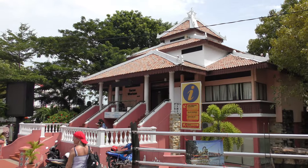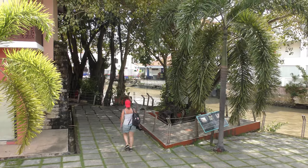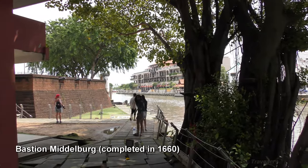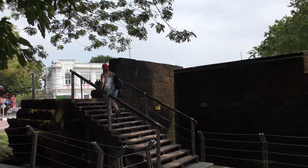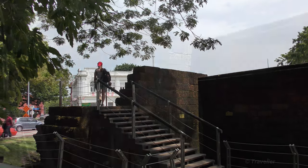Here we have the big tourist information office. We've got to take this route next to the river. And that looks like the fort. Straight ahead. Up we go to the fort. There's an old building there, that white building in the background also.